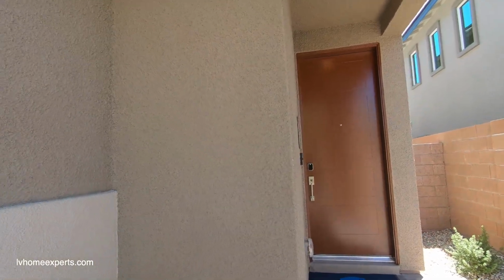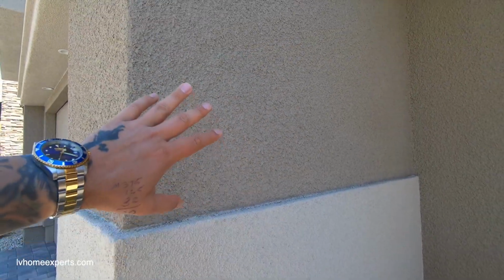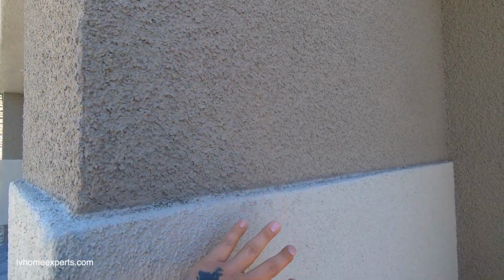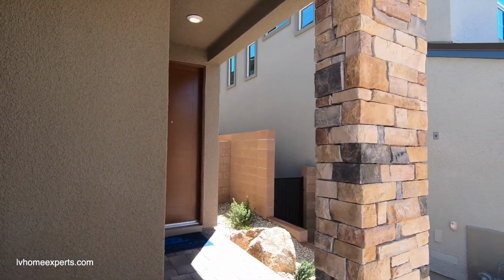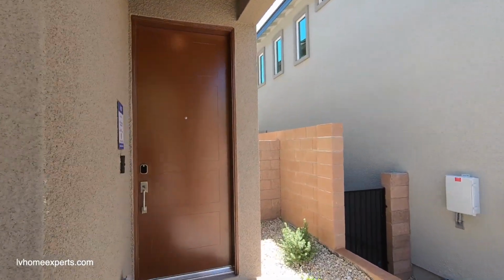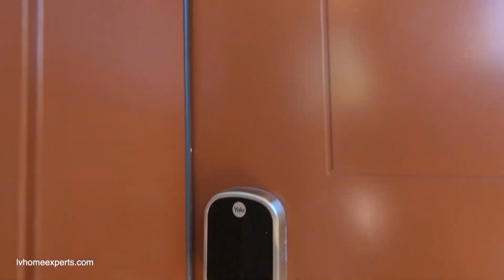A couple things that I've noticed. You have the color block with the two-tone, right? You have the concrete stucco that has been sprayed. One has been sprayed heavy. One's a little bit light. Gives you that contrast. And also you have that double stack on the stone, which looks really nice. Now, the property does come with a Ring doorbell and a keypad here. Okay? And what is the key number? Let's go inside. Oops. Oh, I'm in, baby.